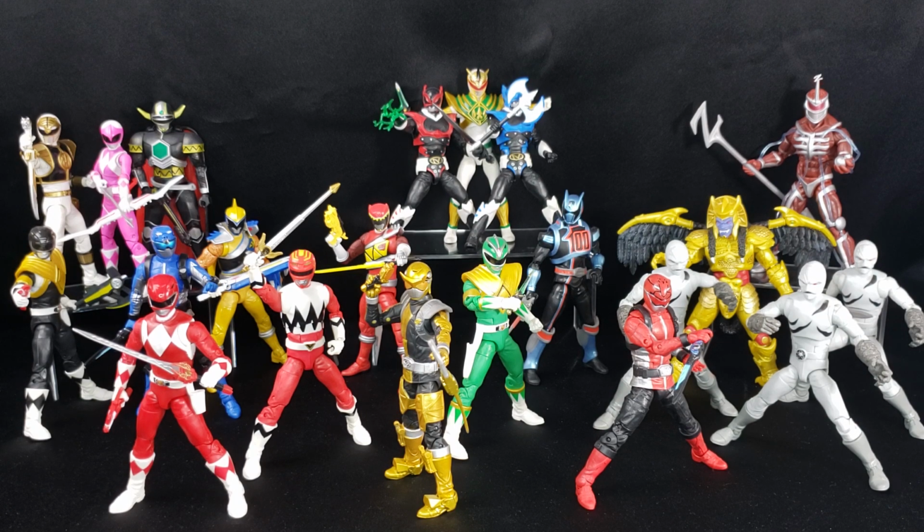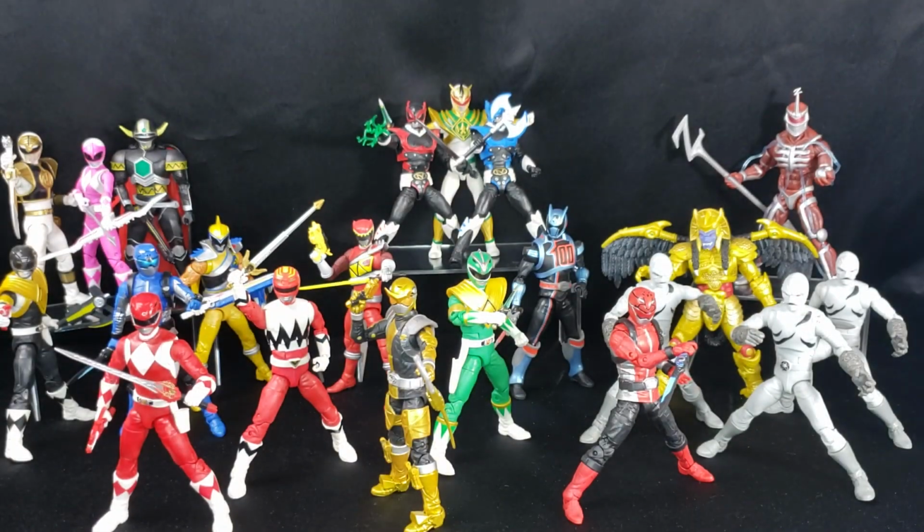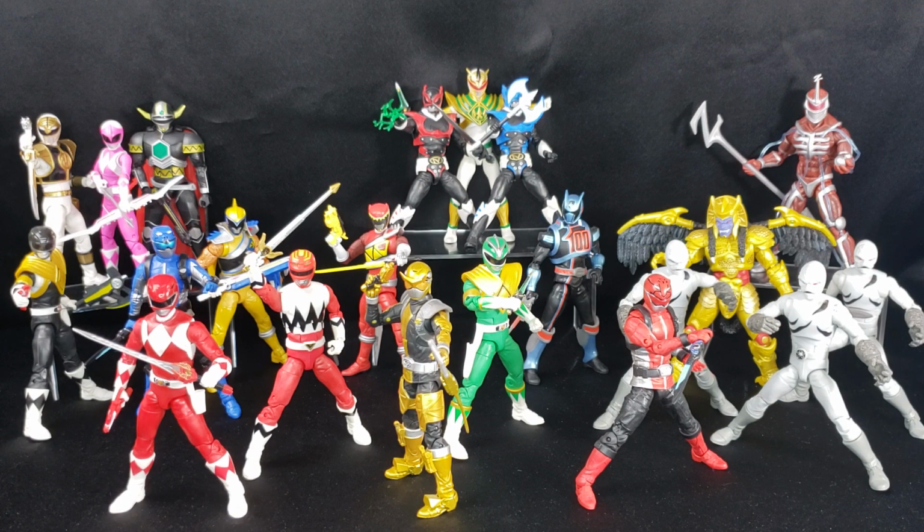Just go out there, pick up, for example, a Lord Zed figure, pick up, I don't know, any of your favorite Rangers and try playing with them. And you're gonna see that you're gonna have a ton of fun. These figures are fun. These figures are affordable. These figures look amazing together. This is definitely a must get if you guys are a Power Rangers / action figure fan.